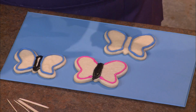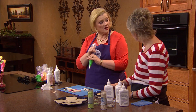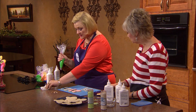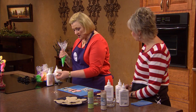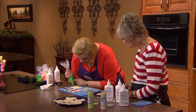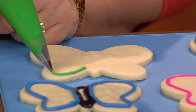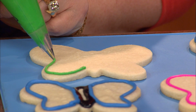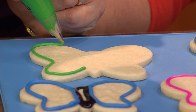So that's the cookie icing. You can also use royal icing. You can use color flow. And royal icing is the icing that actually has meringue powder in it, so it dries hard. So what I'm going to do here is just outline. Is this royal? Yes, that's what I'm using now. I used cookie icing before. Royal icing doesn't have that much flavor to me. It's just kind of plain.